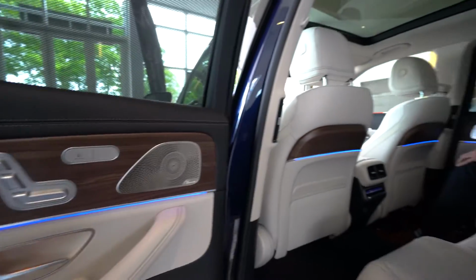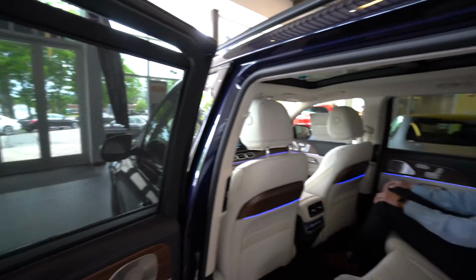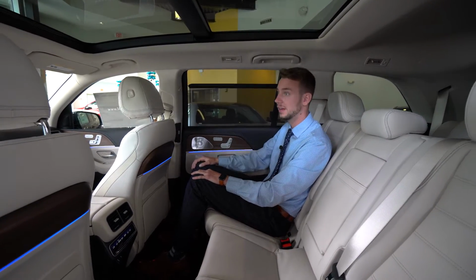seats, and you also have a power shade as well. So using your same window button, you can open and close the power shade. I'll put it up for you here so you can see just with the press of the button, the second row shade goes up very, very nicely.